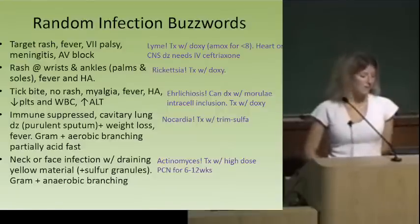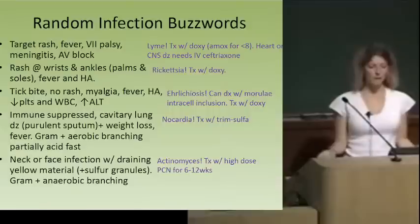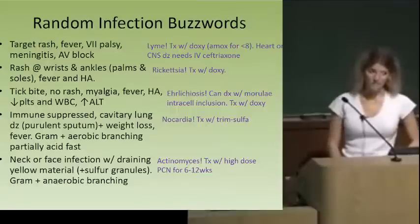So what if you've got a history of a tick bite? The dude saw the tick bite him, but there's no rash, but they do feel like crap. They've got myalgia, fever, headache, their platelets are also low. This is a random one. Oh my God, you guys are so good.